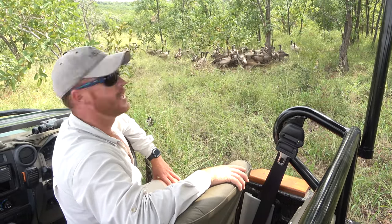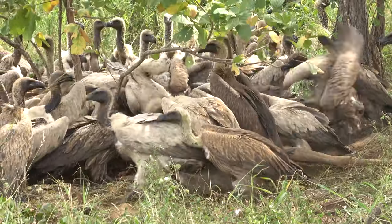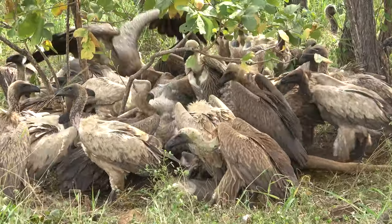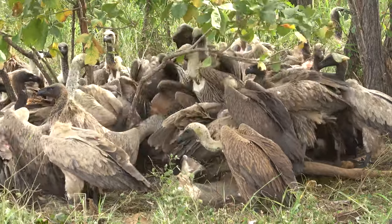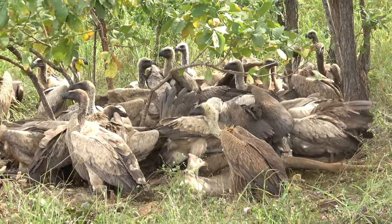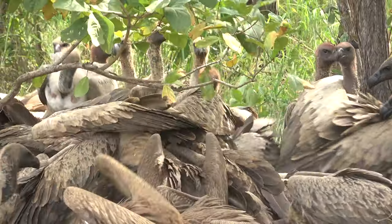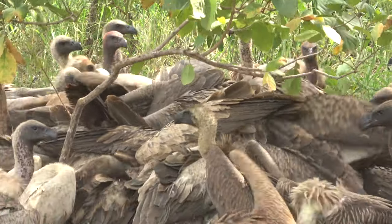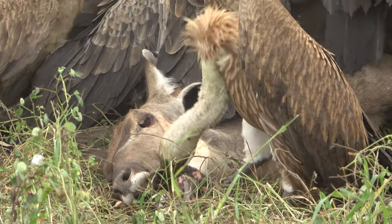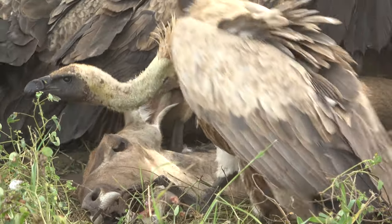Looks like the vultures have all come down on a female kudu here. Usually something as big as this, if there was a leopard that had maybe taken it down, or a lion, they would be still hanging around on the edges somewhere, and the vultures typically wouldn't come down unless the lion or the leopard or whatever it was maybe abandoned the kill, or maybe just went off to go and drink some water and the vultures are taking that opportunity to come down.